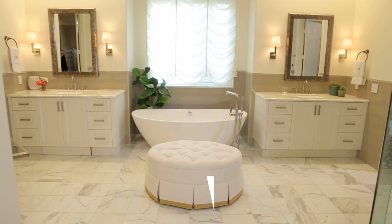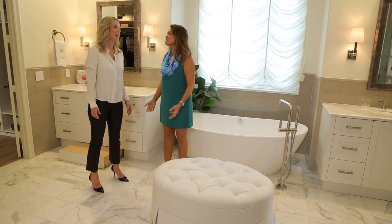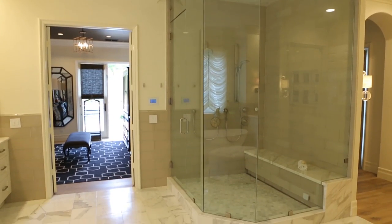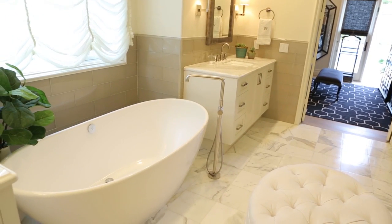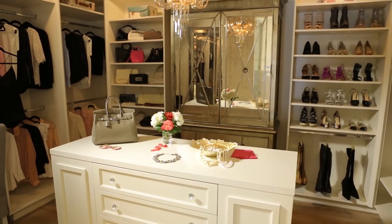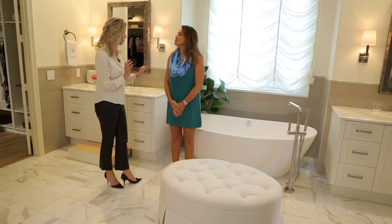Amazing in here. I love it. Can you tell me about it? It must have been so fun to make this bathroom. It was, and I just wish I could be in it every day. I would live here. So, what was important to the homeowners? They love to be together, but of course people need their own space. So we did a his and hers kind of deal in our spa bathroom. And then after they swim, they could just tiptoe right in here and one could steam and one could take a little bubble bath.